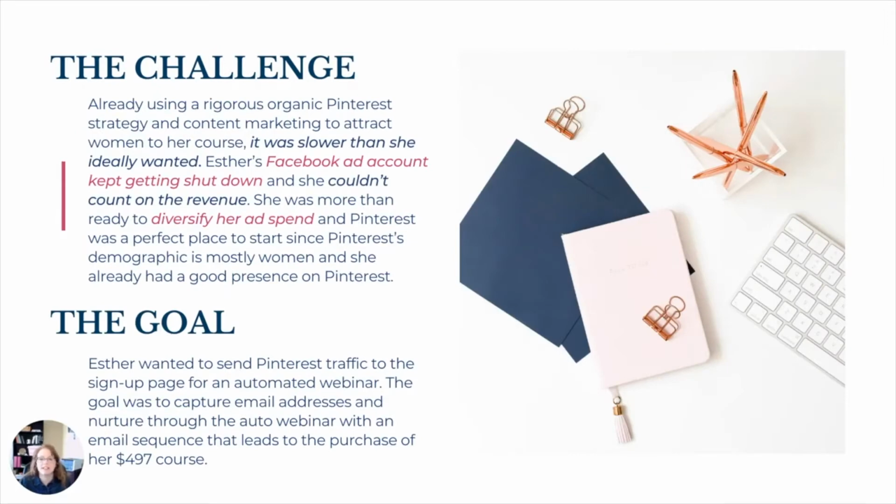The challenge was she already did have a presence on Pinterest. She was using Pinterest already because her audience was already there, but it was slower than she ideally wanted. She also was using Facebook ads, but her ad account kept getting shut down, and so she couldn't rely on that revenue anymore. That also forced her to realize she needed to diversify her ad spend. So she naturally turned to Pinterest where her audience already was. The demographic is mostly women, and she already had a good presence there.